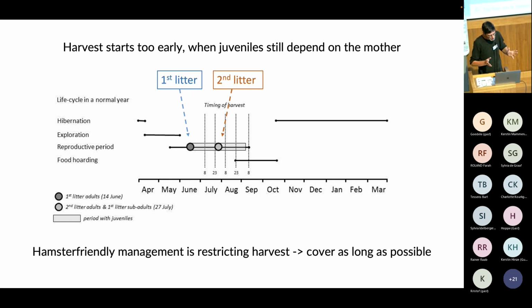It's sometimes possible to have a litter and to raise all the juveniles before the harvest is starting. It's only 1 litter, and the second litter, the light gray circle, is already too late. In normal, regular agricultural management, it's not possible to have a second litter of hamsters in your crops at this moment. So by delaying the harvest, it's possible to give the hamsters a chance.